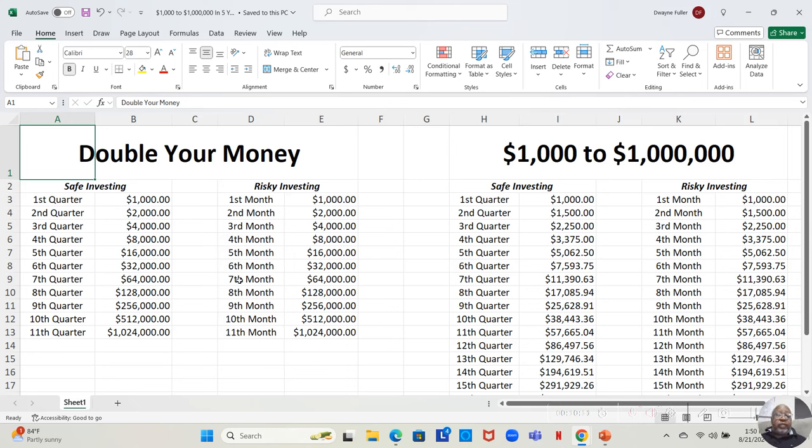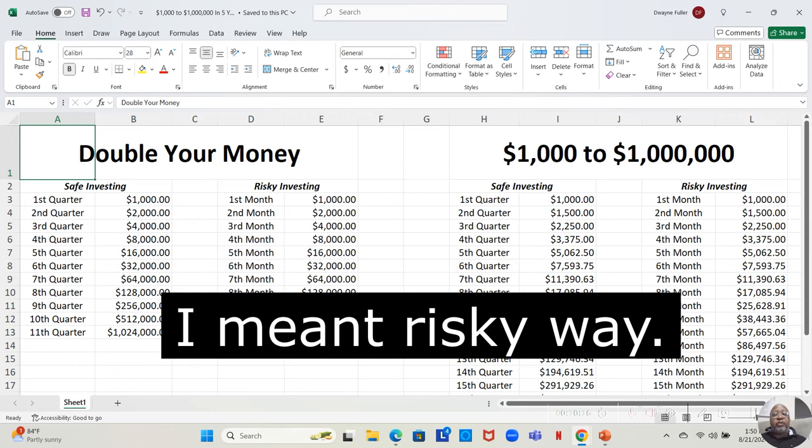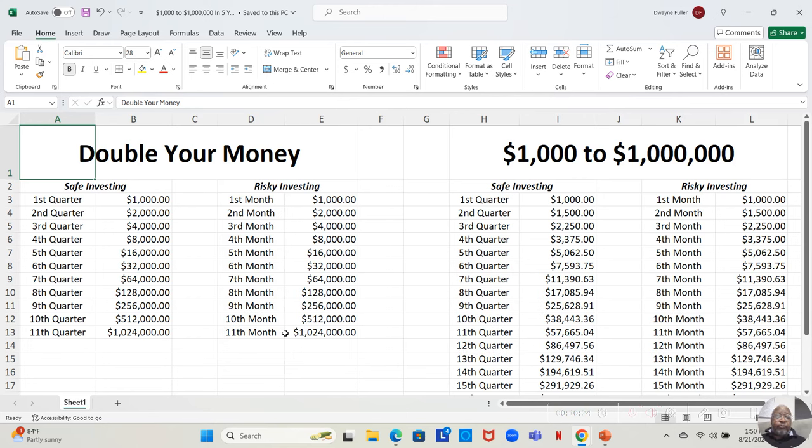Now, if you were to do the safe way, in 11 months, hypothetically, because remember, it depends on how many options you can get from the brokerage. But hypothetically, just by doubling your money, you can get to 1,024,000 in 11 months. However, if you were doing the safe investing way, every quarter, you can get to 1,024,000 in 11 quarters.